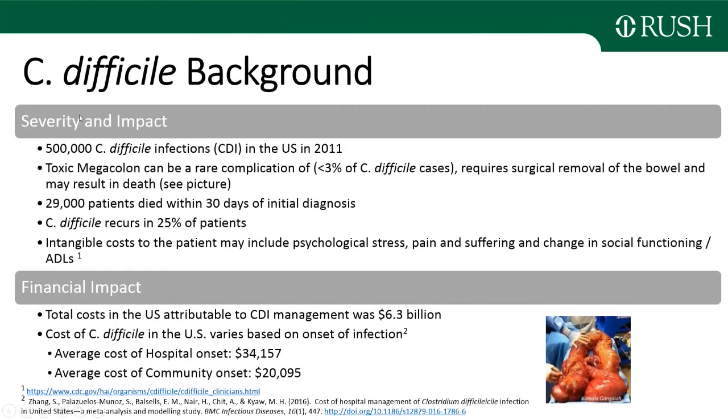When it comes to the severity and impact of C. difficile, in 2011, there were over 500,000 C. difficile infections in the United States. Toxic megacolon can be a very rare complication of C. difficile, seen in less than 3% of cases, but it requires surgical removal of the bowel and may result in patient death. If you refer to that little picture in the bottom, that's the picture of a patient who's had their colon removed due to toxic megacolon.